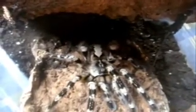Full-grown P. regalis female. She's awesome. This is one of my favorite Ts. Very lovely Poecilotheria rufilata, red slate ornamental.